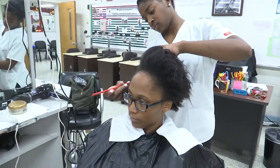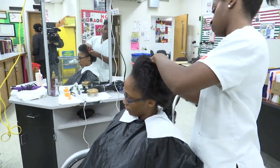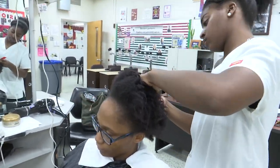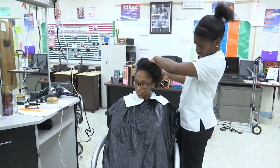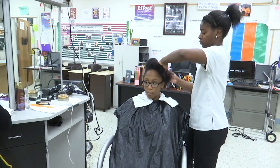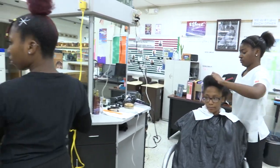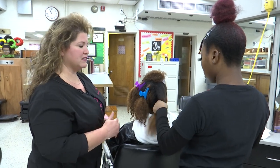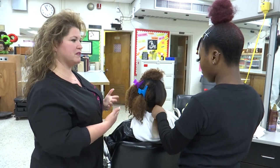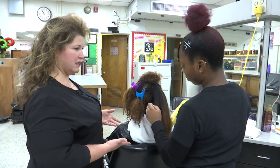When you see the smoke, do you know what that is? Is the product burning off the hair that's actually protecting the hair? So that's a good thing. It means if it gets too hot and you see that, that means that the product is burning off instead of her hair burning. So that's the purpose of the thermal protector. Make sense?